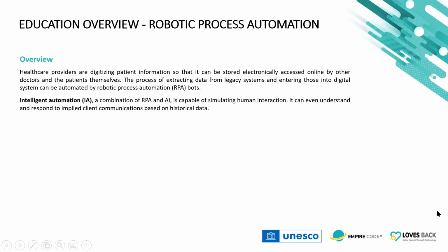Our final section for today's webinar: Robotic Process Automation. Healthcare providers are digitizing patient information so that it can be stored electronically and accessed online by other doctors and the patients themselves.